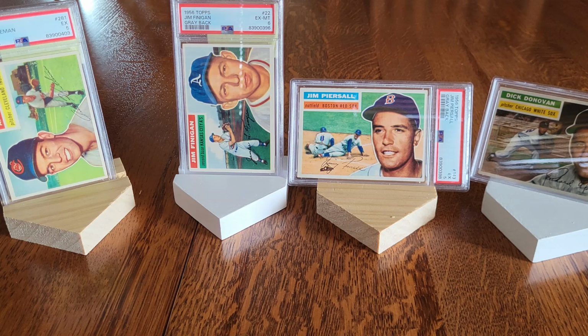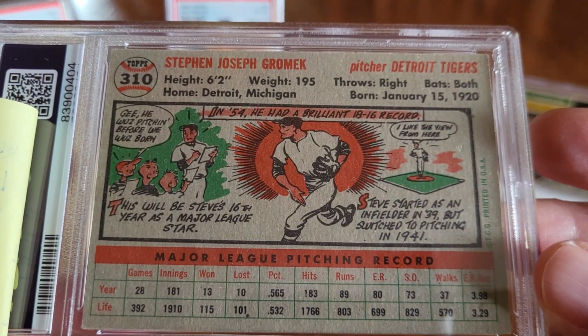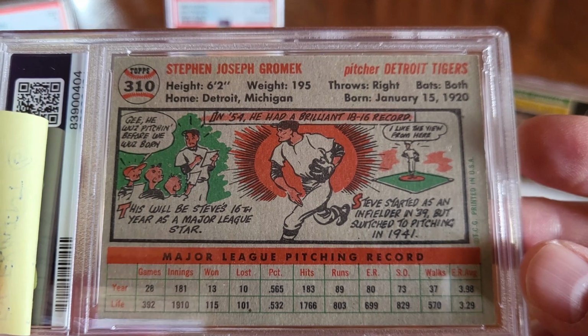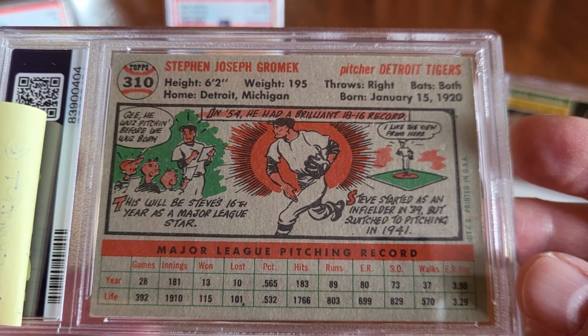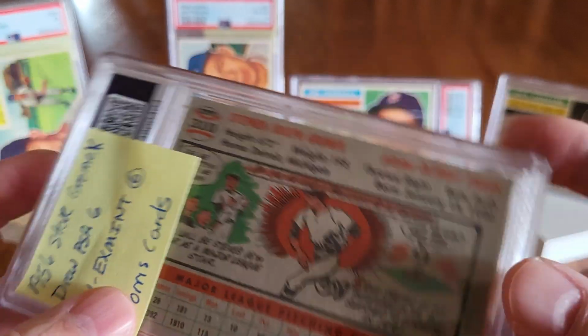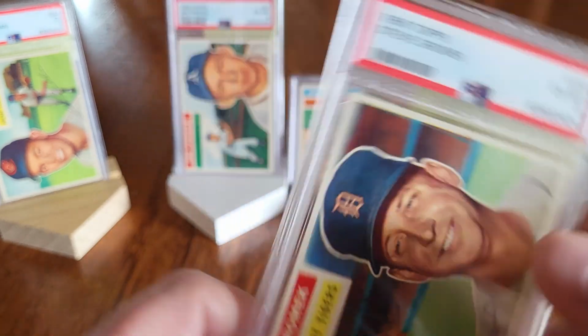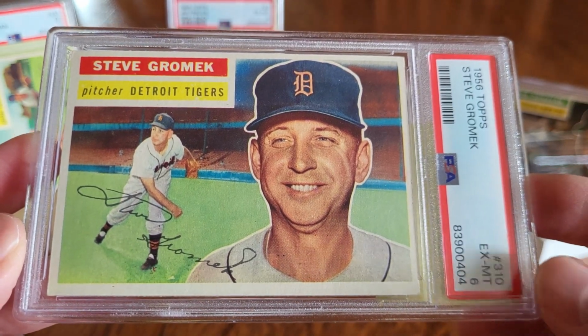All right, more 1956, card 310 from Detroit, Michigan, Steve Gromick. Six is what I'm thinking. 6 it is. Excellent.